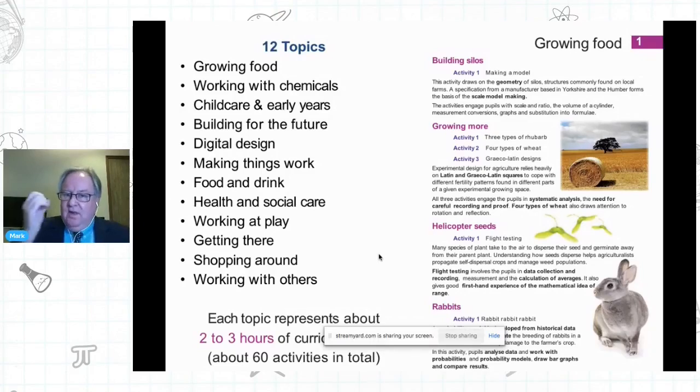But what you can see from the example I'm showing on the screen now, which was about growing food, is that within that context, we developed a range of different activities which covered different aspects of mathematics. So it meant that the resources could be very flexible. So, for example, if a teacher was teaching geometry to the students, they might have used the first activity, which was under the topic of growing food, which was about building silos. And I'll talk more about that in just a moment.